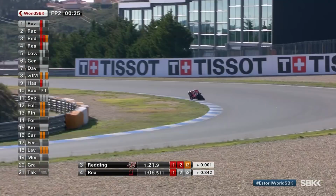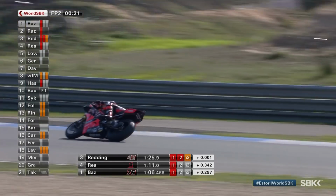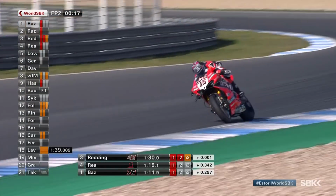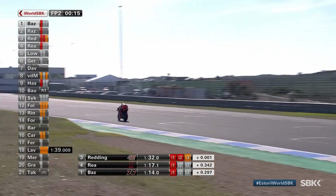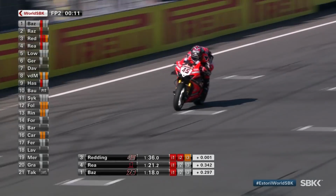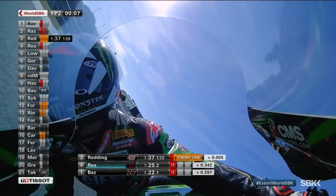Toprak Razgatlioglu goes again. Of course, he will get in another lap before that checkered flag falls. Just 20 seconds remaining on the clock. Scott Redding making his way through the right-hander, machine twitching underneath him. Now comes towards the line, looking to find that 1,000th of a second. Comes through, and he is able to improve his time, but not his position.